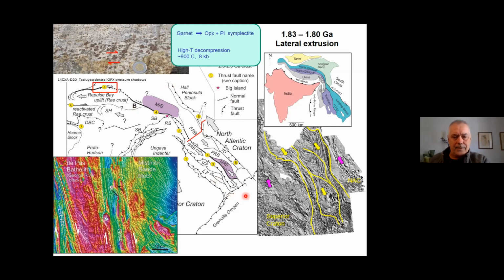Now, the other thing is that there are some shear zones here which are mappable right across the orogen for about 2,000 kilometers or more, that are essentially strike-slip shear zones. And one of them here is the George River shear zone, which can be traced to South Baffin, where it's the Soper River shear zone. And it goes all the way to the other side of Foxe Basin in Hudson Bay, where it's called the Lion Inlet shear zone, which we looked at a couple of years ago.